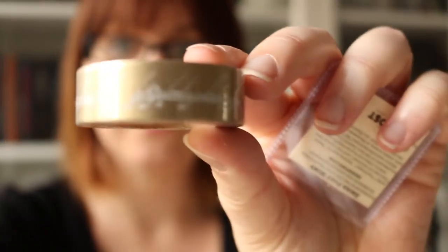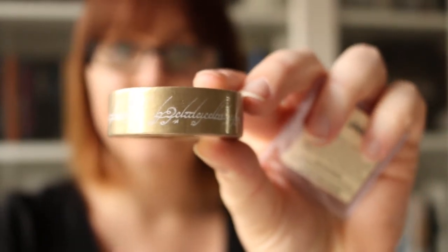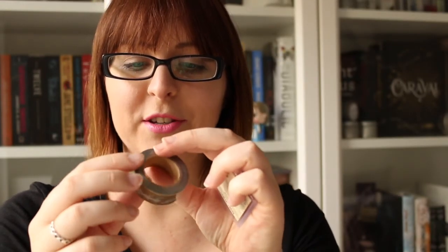Okay, the first thing that I've pulled out is a washi tape, and I don't know if you're going to be able to see. Let's see if it'll focus. It is with the One Ring script on it. It's gold and so pretty. Oh, this is cool. Okay, this is a Gondor penny.